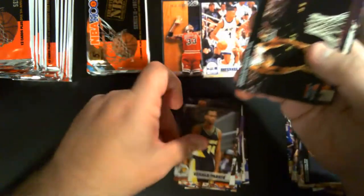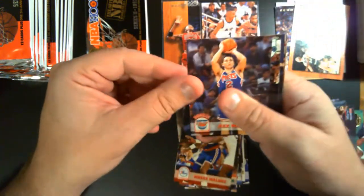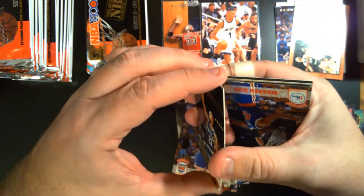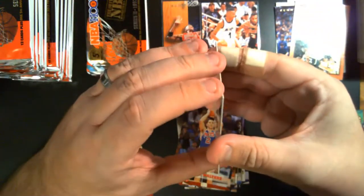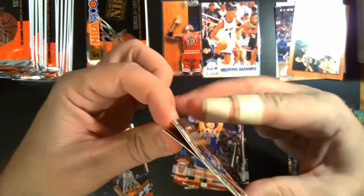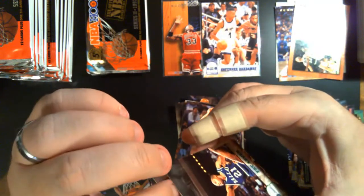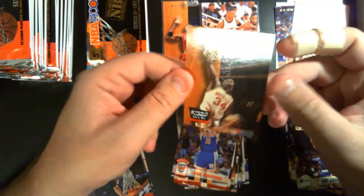Dino Radja, Dee Brown, Simmons, Jamal Mashburn, rookie, Moses Malone, Rex Walters, Fat Lever, parallel, and the parallel is always up against the insert, if there's an insert in the pack. So I'm trying to separate it as gently as I can. Because the insert is a Supreme Court Olajuwon.